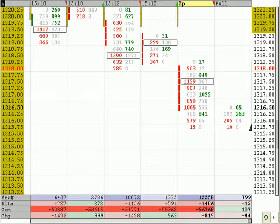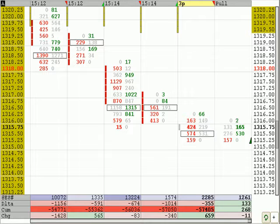Markets are closed tomorrow. Or markets are closed tomorrow, Thursday? Markets may be closed tomorrow. I need to check on that. No, the markets are open tomorrow. They're closed on Friday.